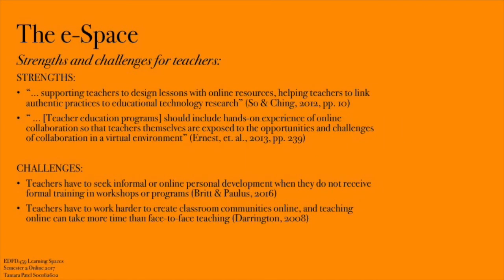The sixth and final learning space we will be looking at is the eSpace. The eSpace can support teachers by providing them with online resources to link practices with technology. They can also benefit from hands-on learning collaboration online themselves by learning in an online environment and interacting with other teachers. They can be challenged when they are unable to receive formal training for personal development, and they must seek information on training informally online.